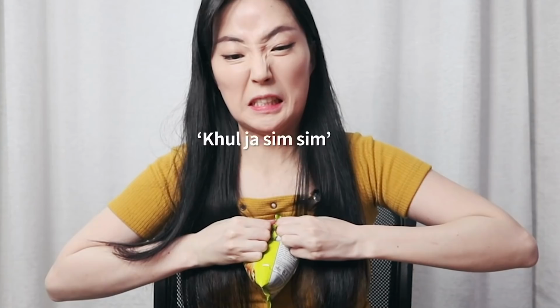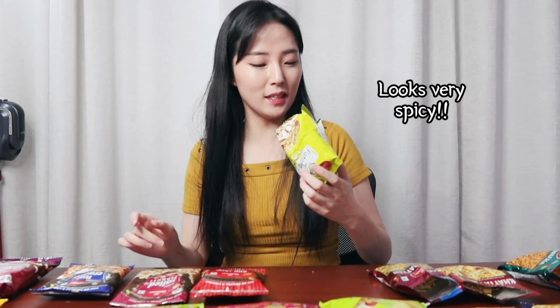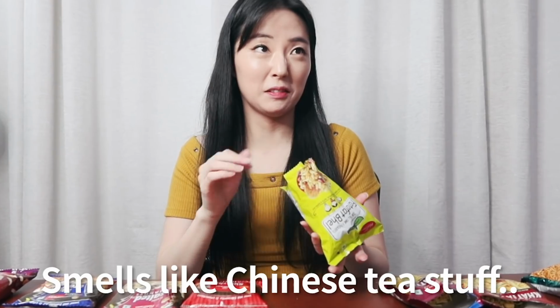The fourth snack is fatafat bale. Oh, looks very spicy. I can smell something. Yeah, I don't know exactly, but I can smell something like Chinese tea stuff. Let me try. I like this. Fourth rice, that's why I like it. I like this.